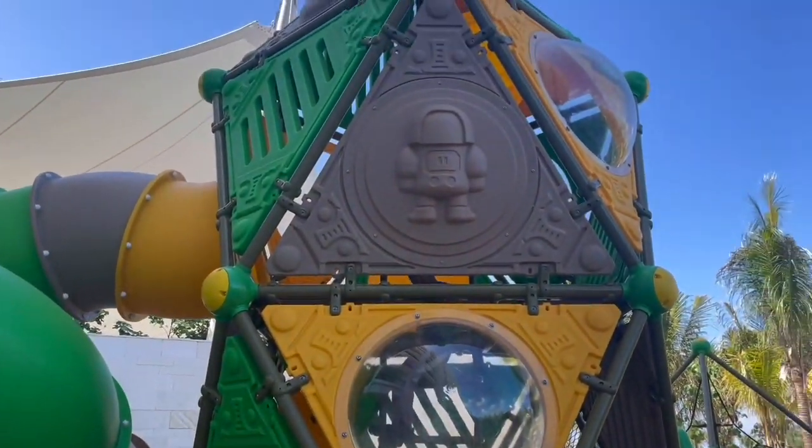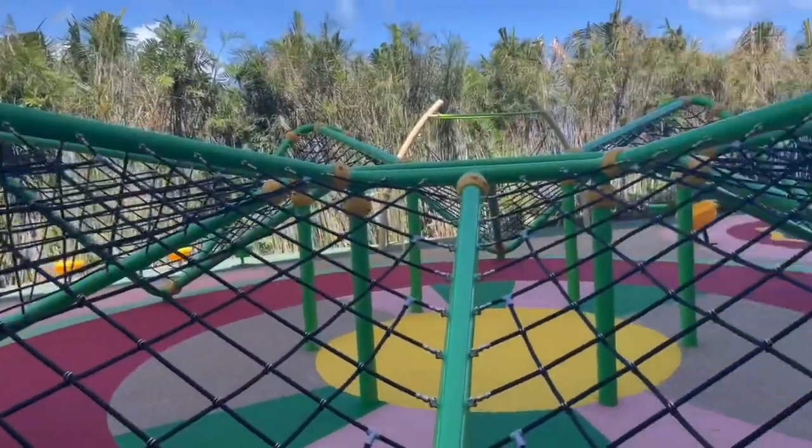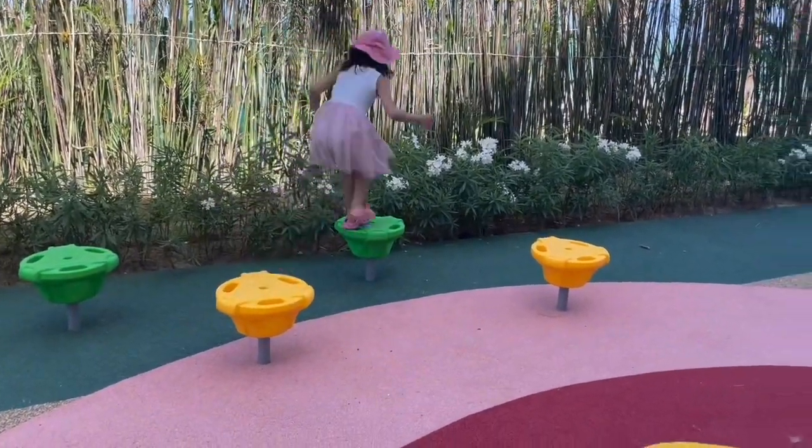The resort does have a large playground inside Kids Club. You're allowed to take your kids yourself, or you can drop them off during playground time and someone will watch your kids for you.